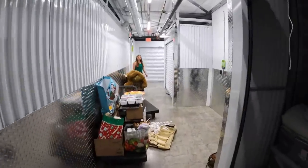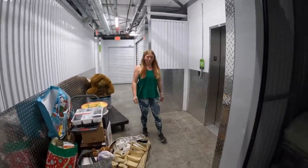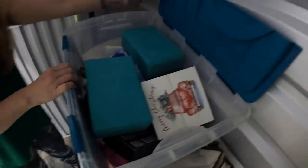Ashley's putting on the light. That's one thing about over here, the light does come off a lot, doesn't it? Yeah. Okay, we only have three more tubs. God, I haven't even broke a sweat yet. Normally, I break a sweat buying storage units.